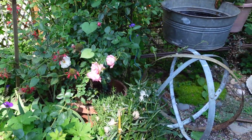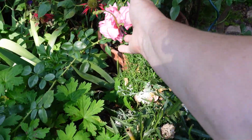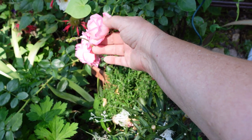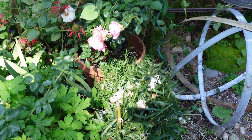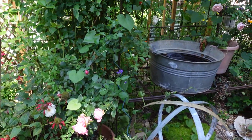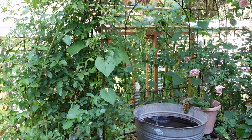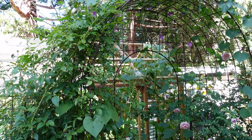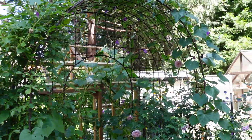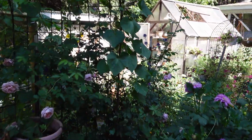So I have some climbing roses here. This one I do think is Kiss of Desire. Let me see. Isn't that pretty? Anyways, I need to tie it up. There's a cane flopping down, but it's growing up this arbor with the iceberg. Iceberg is getting a little wild and woolly, so I need to tie it in a little bit, but it is beautiful. Here, and over here is Colette.